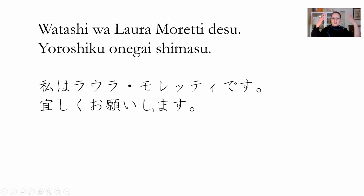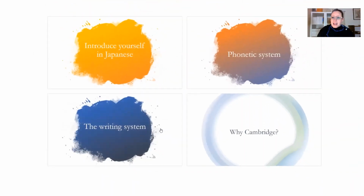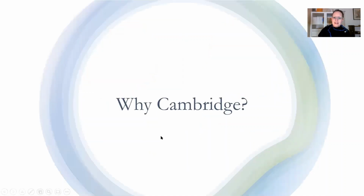As you can see, the Japanese writing system mixes kanji, hiragana, katakana. I hope that you got an idea of how rich this language is. It is a challenge, but it is a good challenge. And if you are interested in studying Japanese, why don't you think about studying it with us at Cambridge? And why studying it with us?